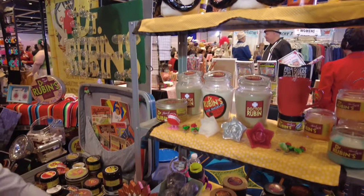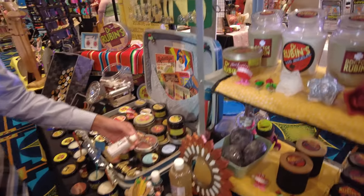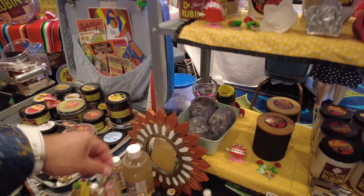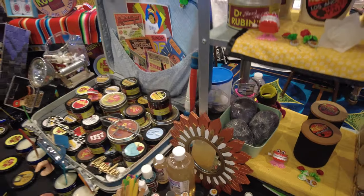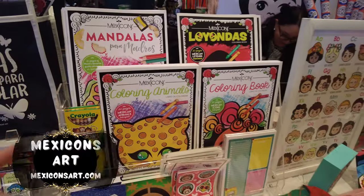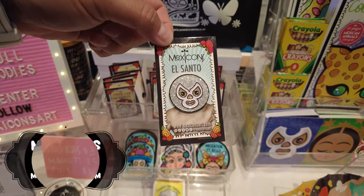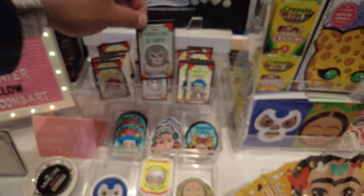Beautiful purveyors of some of the most sweet, delicious items for men and women. Pomades, hair wax, candles, anything you need. My personal favorite is I am a fan of their beard products. They smell absolutely delicious. And of course, I had to pick up a few items. Look at these coloring books. But really, El Santo. He looks cute though. Not as aggressive as I like, but still a very cute button.